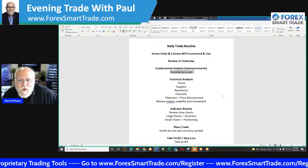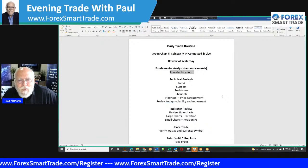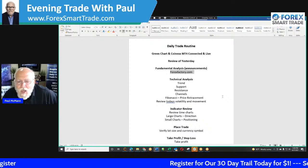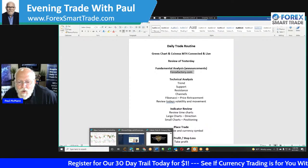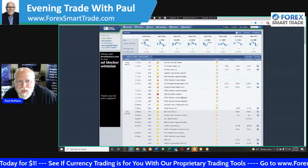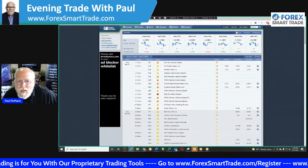As we are technical traders, that means we trade based on the price action, and our tools are very good at capturing that price action or the turns in the price action. We do, however, want to know what the news is that may impact a currency pair. And a very good place that highlights that news is forexfactory.com.